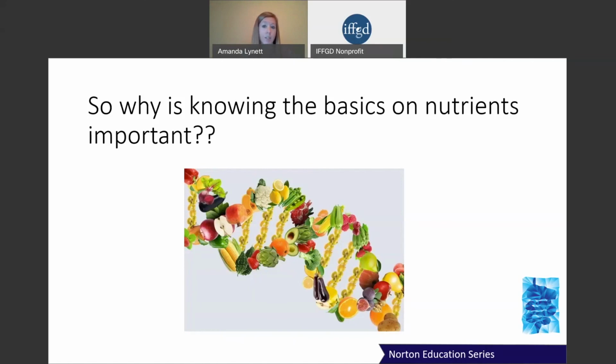Micronutrients can interact with one another, or they can compete with medications or one another for absorption. A very common example would be that vitamin C helps with the absorption of iron, so you want to take those two together. But at the same time, calcium inhibits the absorption of iron. So you don't want to take your vitamin C and your iron supplement while you're also taking your multivitamin or drinking a big glass of milk, because they're going to all compete for absorption.